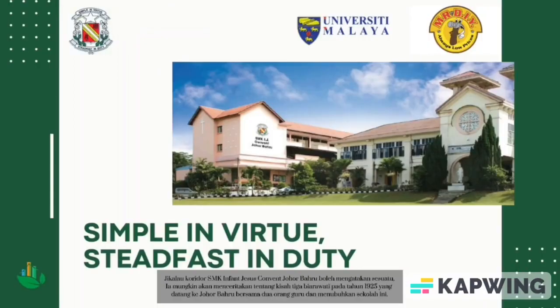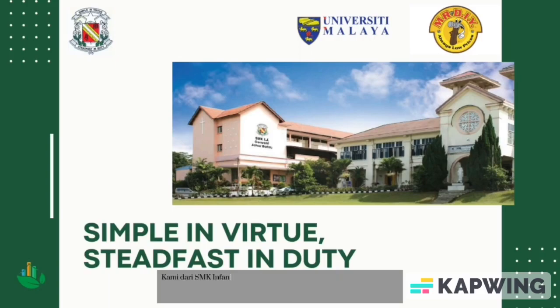If the hallways of SMK Infanticius Convent, Johor Bahru could talk, it would probably tell a tale of three nuns way back in 1925 who came to Johor Bahru with two teachers and began a school. We are from SMK Infanticius Convent, Johor Bahru. Our school is known for its outstanding SPM results and competitive students in curriculum.